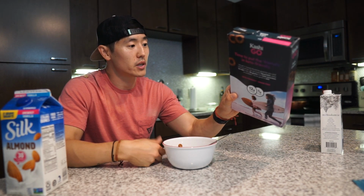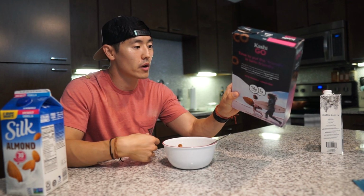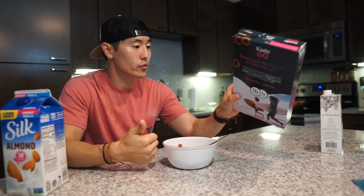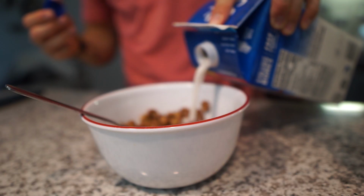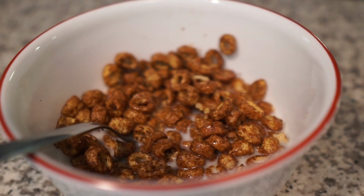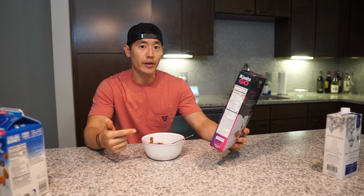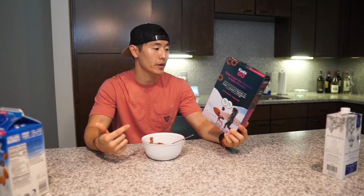And in terms of protein, lentil protein along with some pea protein and chickpea flour. And then to sweeten it up, we've got monk fruit extract along with a little bit of allulose. Let's dig into it. And like the others, they are grain-free, gluten-free, and also very cautious of how much sugars or sweeteners there are. And mind you, also 6 grams of fiber. So, milk poured, cereal's here, let's go.